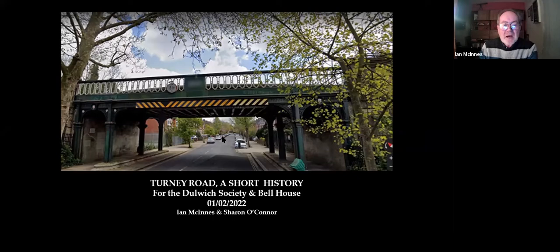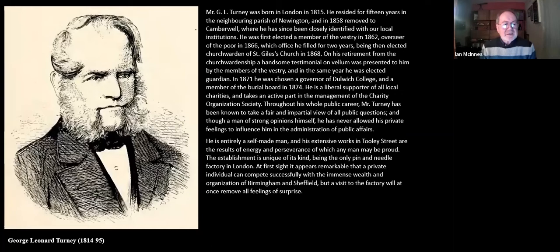And the first slide we have is George Leonard Turney, after whom the road is named. He was a pin and needle manufacturer in Tooley Street. He was a stalwart of St Giles, part of the vestry. He was an estate governor from 1871. So an all-round good chap, if you like, very community-minded.